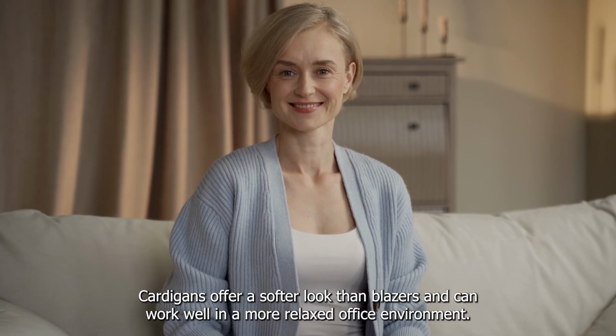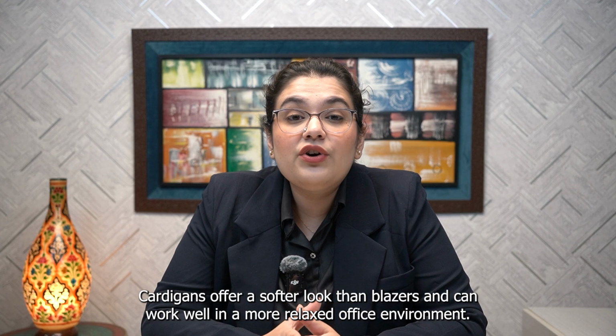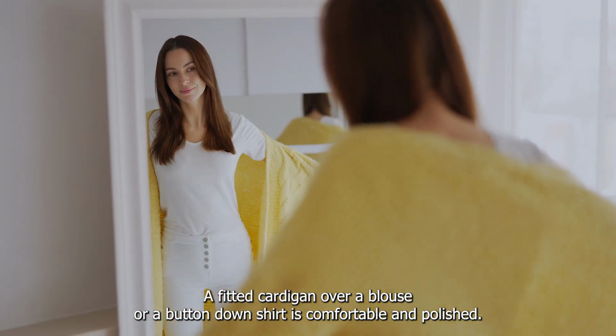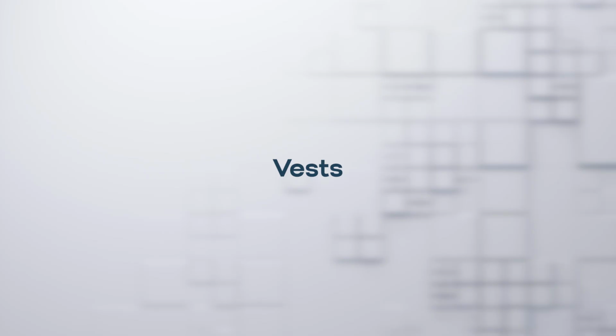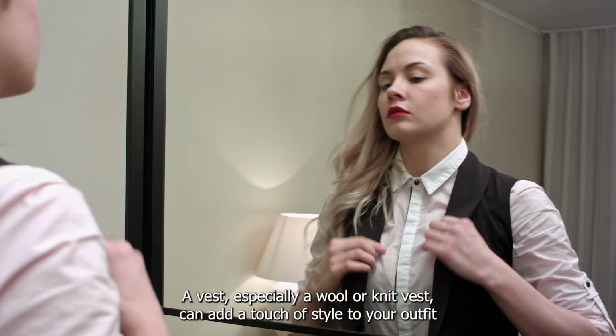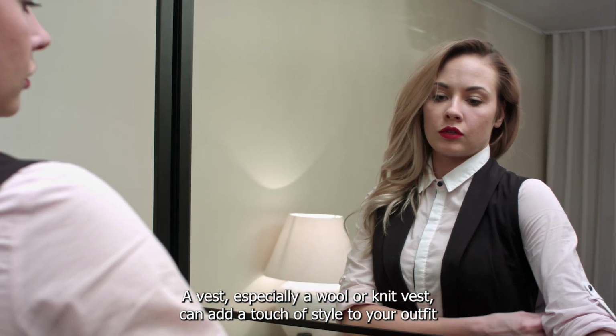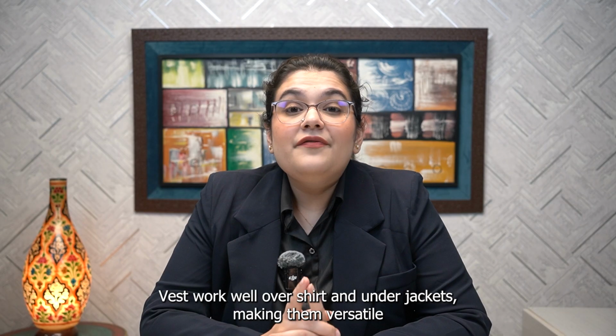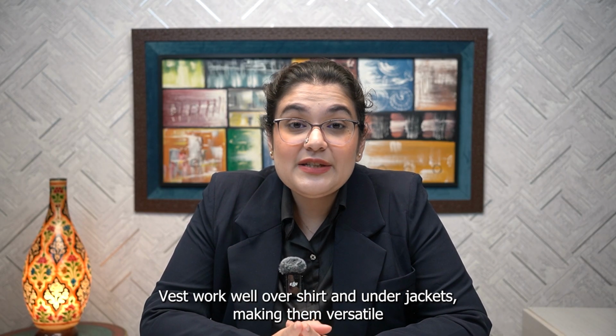Cardigans offer a softer look than blazers and can work well in a more relaxed office environment. A fitted cardigan over a blouse or a button down shirt is comfortable and polished. A vest, especially a wool or a knit vest, can add a touch of style to your outfit without the full coverage of a blazer. Vests work well over shirts and under jackets, making them versatile for different temperatures.